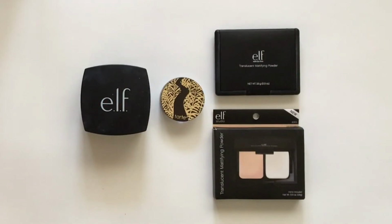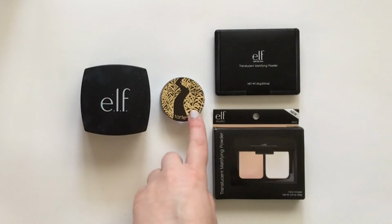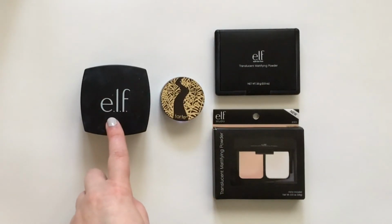Next up is face powders. I have 2 loose powders. This is the e.l.f. HD setting powder, and this is the Tarte Smooth Operator. This I got in a little freebie kit as well from Sephora. This is in my current 2018 project pan. To be honest with you, I might be decluttering it soon.